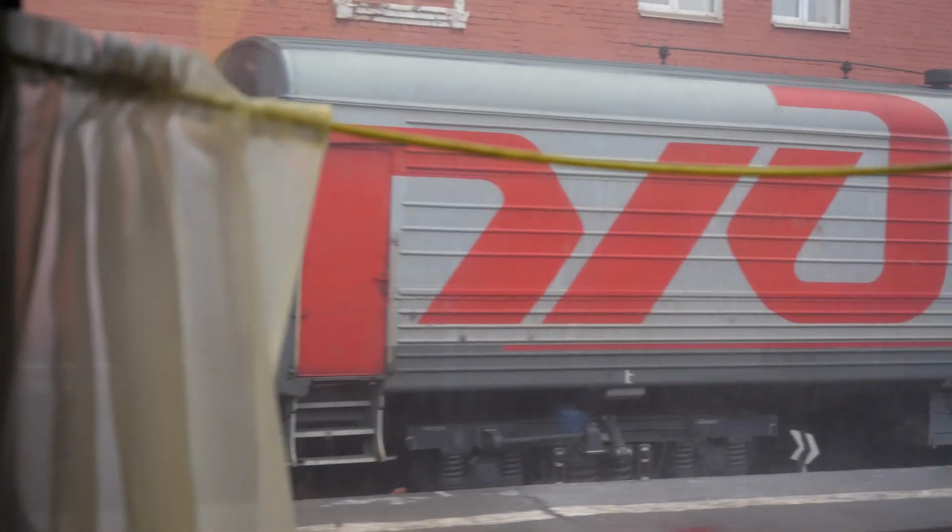Okay, so here we are on our first Trans-Siberian train. So we've just boarded Moscow to Yekaterinburg. This is day one. Now we haven't ever done a Trans-Siberian, so we're very excited to see what it's like.